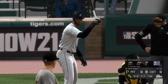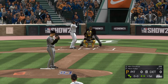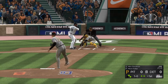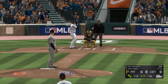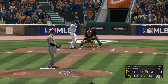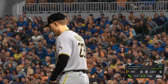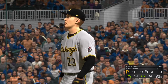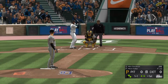Next up for Detroit, Nico Goodrum. Wheels and deals. Here's the first pitch. Ball 1. Castro at second. Haas at first. 2 out in the inning. Now a fastball for a called strike. It's 1-1. That's a real nice location with that fastball up and in on the hands. Hard to do much with that because a hitter really can't extend his arms very easily.